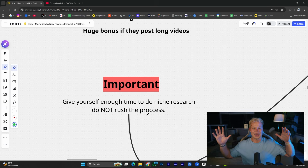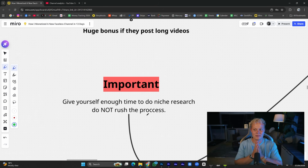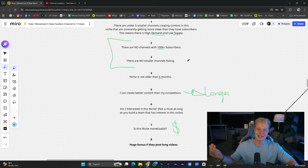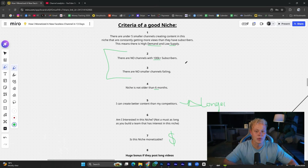Now, very important, give yourself enough time to do niche research and do not rush the process. Is it possible to find niches that tick every single one of these boxes? 100%. Is it easy? No. All right. Will you find a niche like this every single time? 100% no. But we don't want to be too perfectionistic, and we just want to get started.